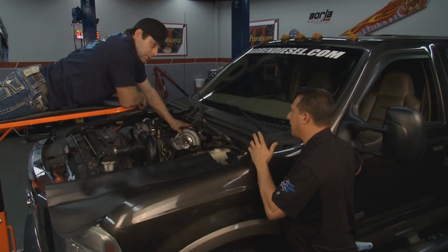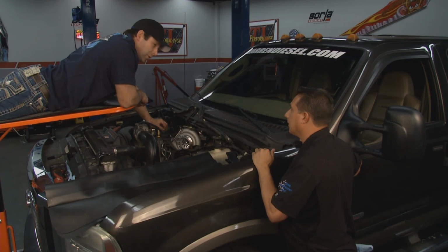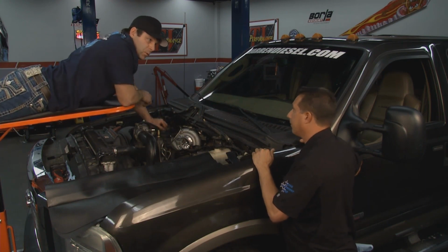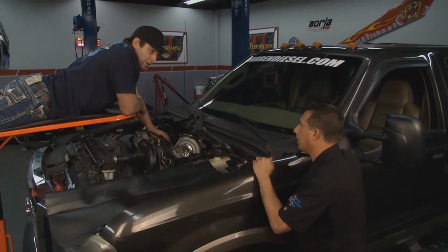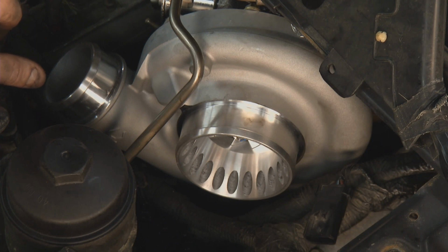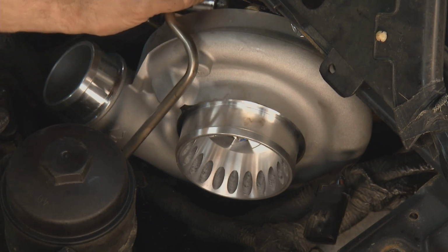Other than that, any other necessary modifications? You should do head studs if you don't have those. A couple things like that. You can do a bigger intake. You'll want an air intake system. You want an SMB air intake system, which we have in stock on the shelf every day. So if anybody needs any of those, we can hook them up. You really need an air intake system with this charger to get the maximum performance out of it. The way this charger is set up, you need something better than stock. Well, if you're going through this, you might as well go all the way.